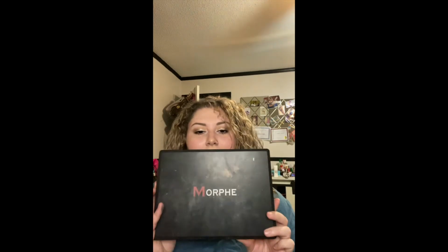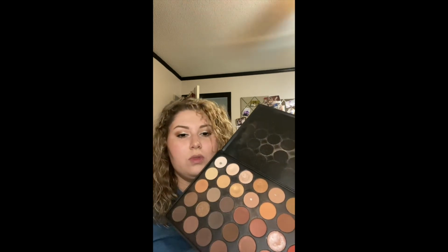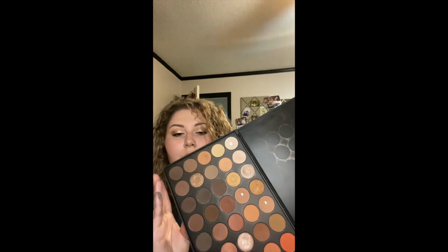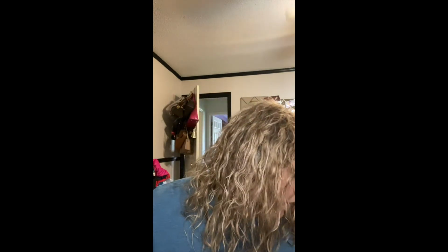So the next palette I have is the Morphe 350 palette. My best friend in California gave this to me one year for Christmas, and it's like their original palette with all of these very, very pretty nudes. I use this palette all the time. It's one of my favorites. Super pigmented, very easy to blend, and it's super affordable. This is one of my favorite brands for affordable eyeshadows, brushes, everything, and everything works really well. So I've used all the shimmers, all the mattes, and they never let me down. Very easy to blend, not very much fallout, so it's one of my favorites.